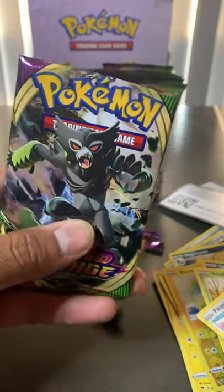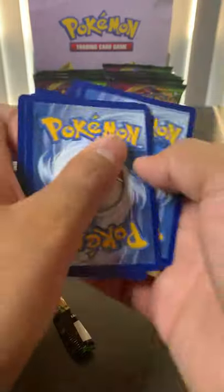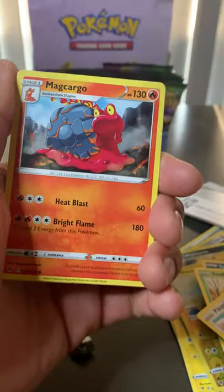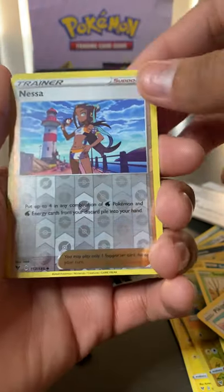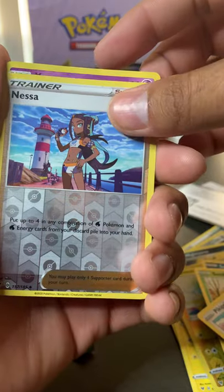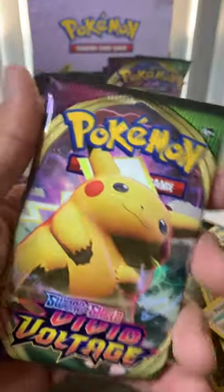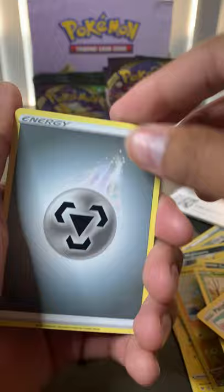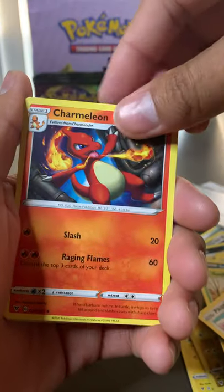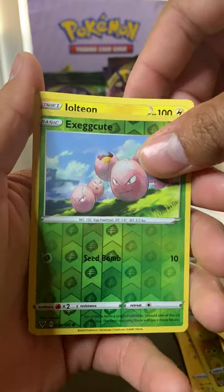Another pack. Let's take a look. All right, we might have something here. Swoobat, Magcargo, League Staff, Weedle, Drillbur, Clefairy, Whalmer, Dynamo, and a reverse holographic Nessa. Wow, that's nice. And a holographic Xerneas. Right on. Continue. Swellow, Wash Energy, Charmeleon, Electrite, Pineco, Mudbray, Puchiena, Charmander, Execute, and a Jolteon.